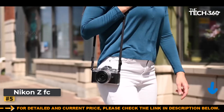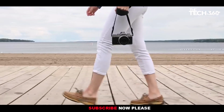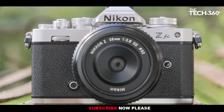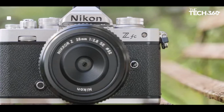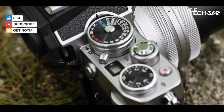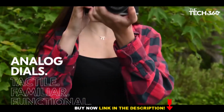Number 5. Nikon Zfc. The Nikon Zfc, at its core, inherits the prowess of the Nikon Z50, boasting a formidable 20.9 MP APS-C sensor and a versatile hybrid autofocus system that effortlessly delivers detailed stills and robust 4K footage at 30 fps.